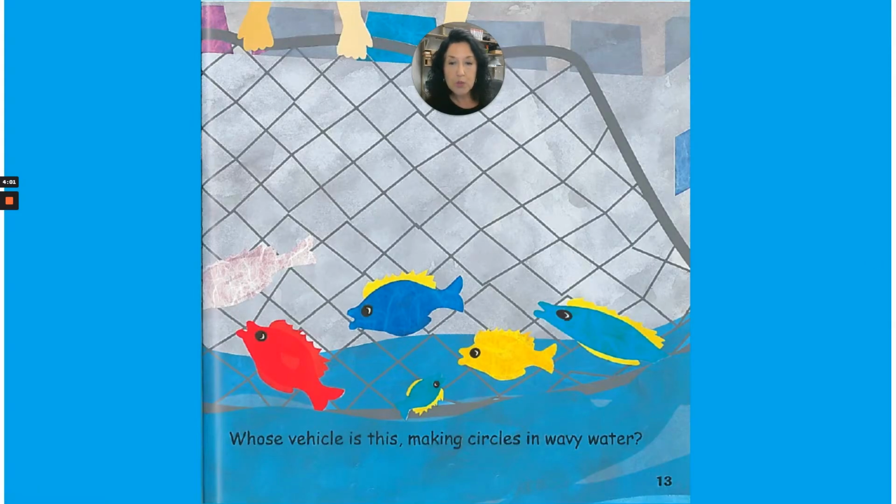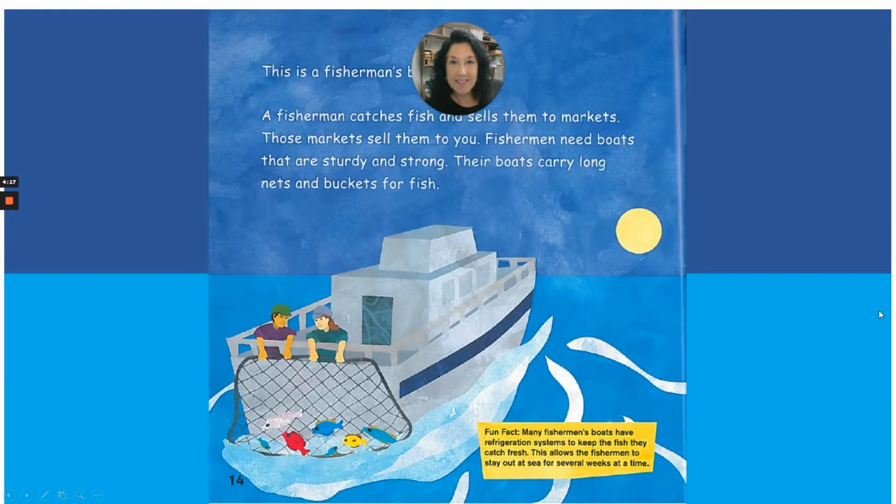All right, whose vehicle is this? Making circles in a wavy water. So it's a vehicle that's in the water and it looks like there's fish. This is a fisherman's boat. A fisherman catches fish and sells them to markets. Those markets sell them to you. Fishermen need boats that are sturdy and strong. Their boats carry long nets and buckets for the fish.